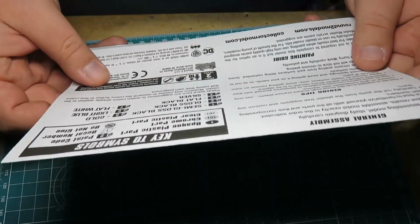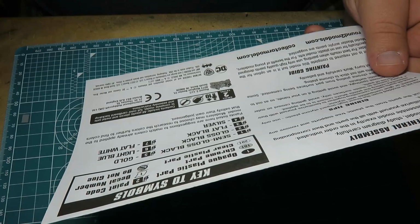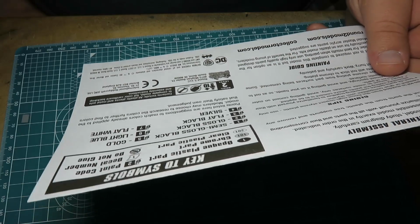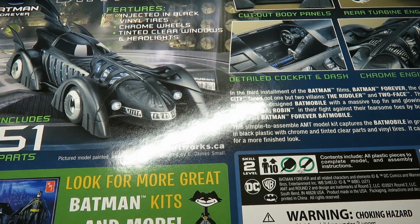There is a bit of a paint guide on here, which is good. Semi-gloss black, flat black, silver, gold, light blue, flat white. Okay. Just to wrap it up here. Great model. I absolutely love this model. This is fantastic.